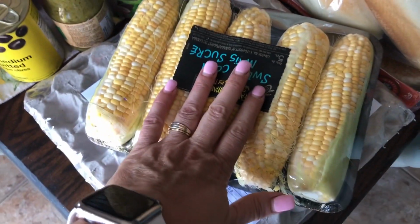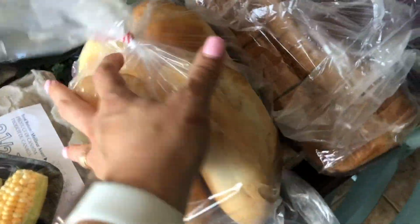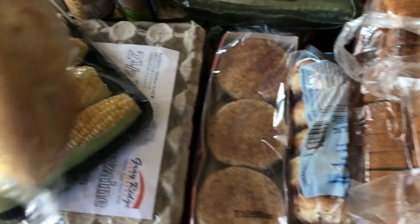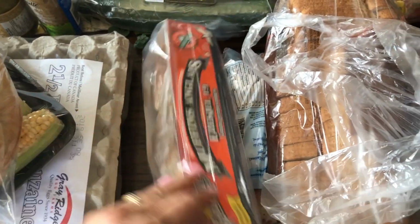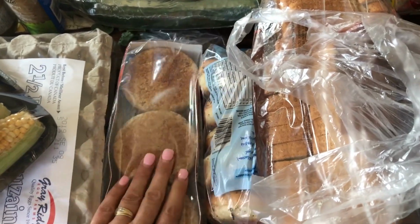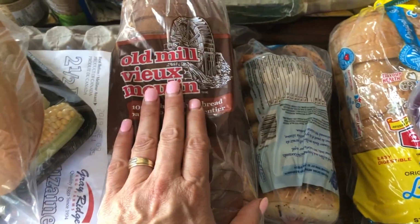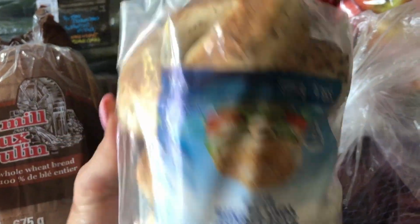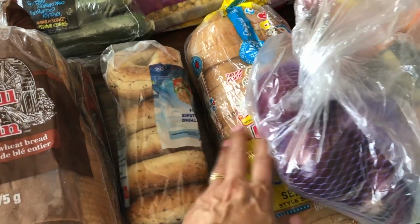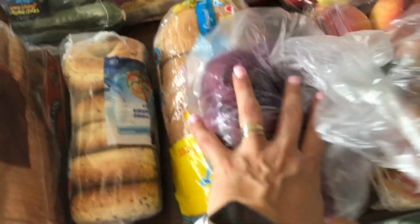Then I bought corn for tonight's dinner, some eggs, buns from the local deli for my kids' sandwiches, some Ezekiel English muffins. My kids love this for breakfast sandwiches. Then I have bought some whole wheat bread for daycare because they prefer this one. Some Blue Menu bagels just to have in the freezer for quick breakfast. And the light rye, which is what my kids eat.